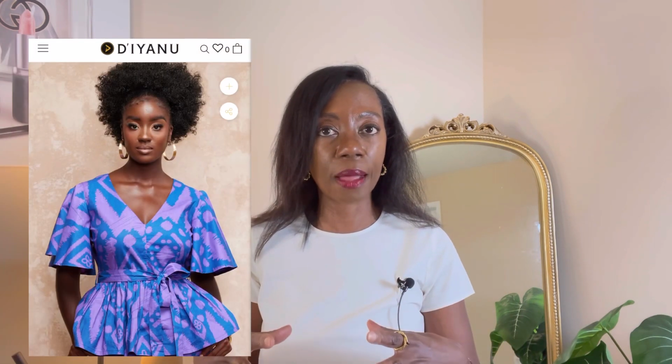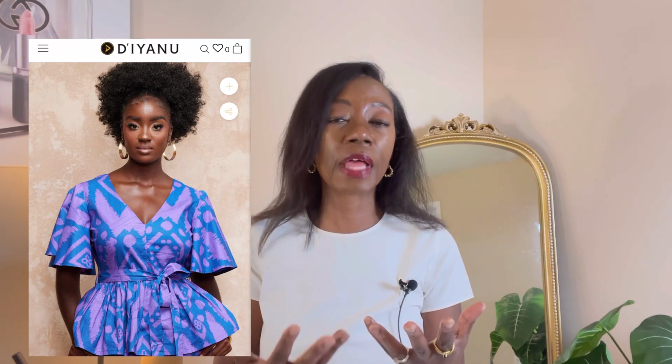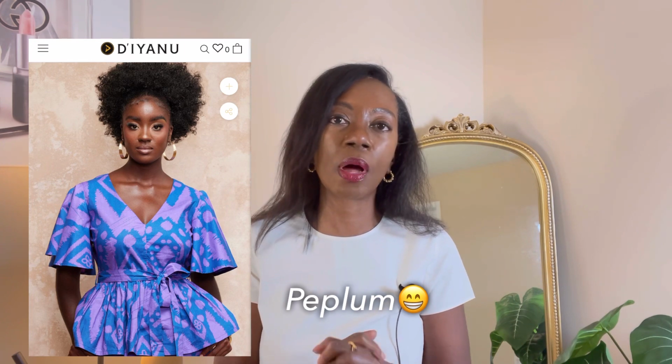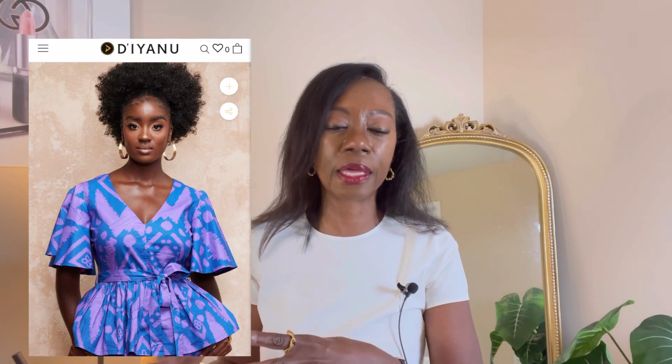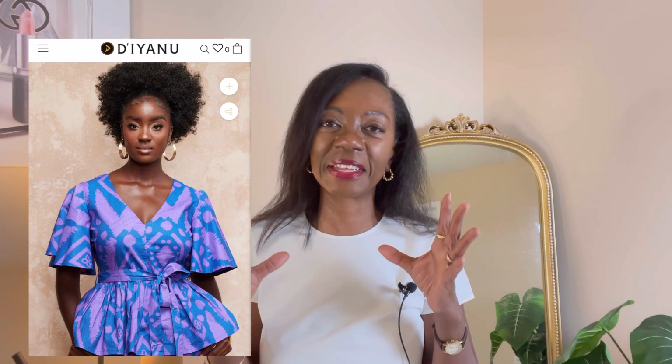Now, one other thing that I wanted to mention with regard to the waistline: wear blouses and tops that also will curve you in at the waist. And one of the types of blouses that I think is very flattering on a woman that does not have a waistline are simply the peplum tops. These tops are so amazingly beautiful. And the one that I'm showing you on the screen here is by a brand called Dianu. This is a Black-owned brand, and this particular top is so amazingly beautiful.